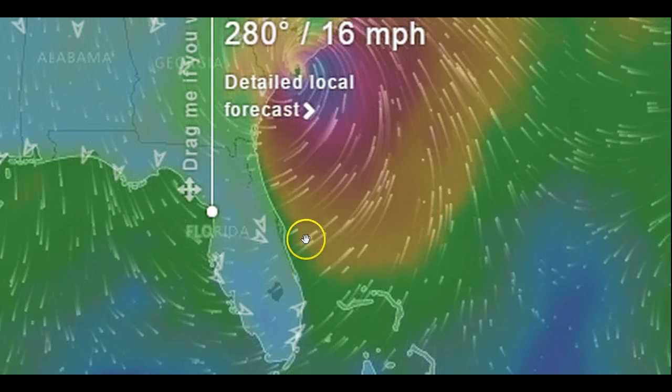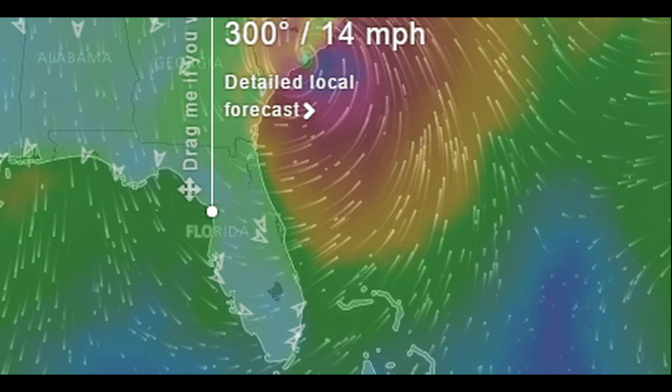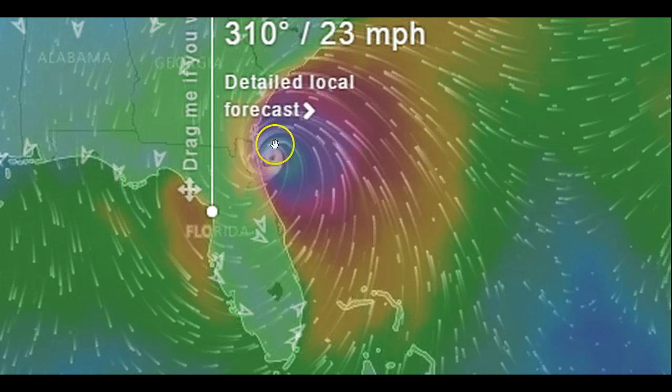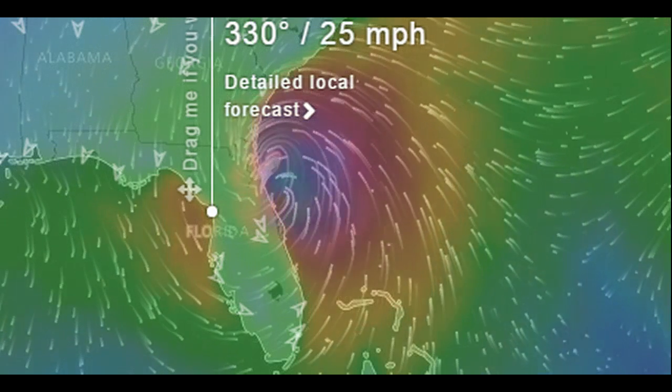Now, it has been riding the coast this whole time, and what is most dangerous about this at this point are these high winds that are ahead of it, these outer bands. You can see how fast these winds are. The northeast side of this system is carrying the strongest winds.